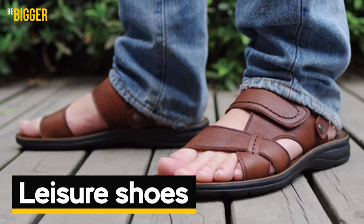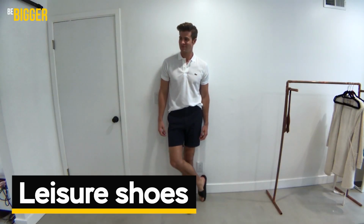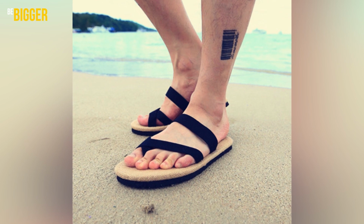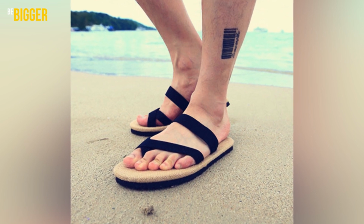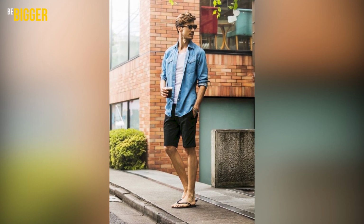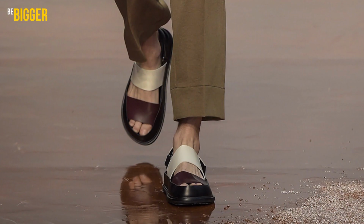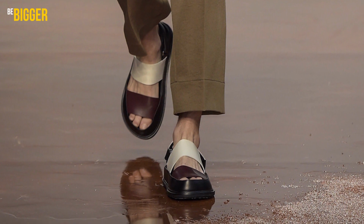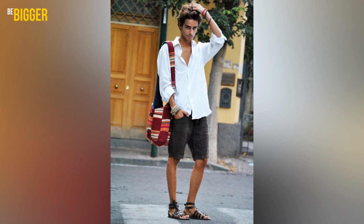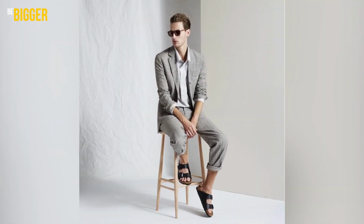Leisure shoes. In this category you'll find such models as sandals and flip-flops. These are perfect options to wear on vacation, on the beach, as well as in everyday life. They will also find a place. Designer stylish open shoes are suitable for images in the casual style, with shorts, jeans, light shorts, t-shirts and blazers.